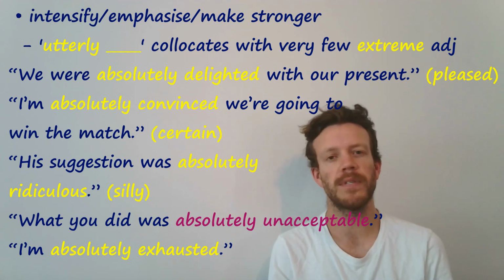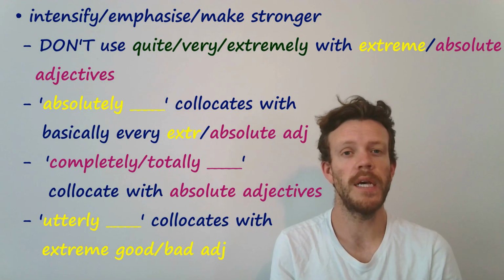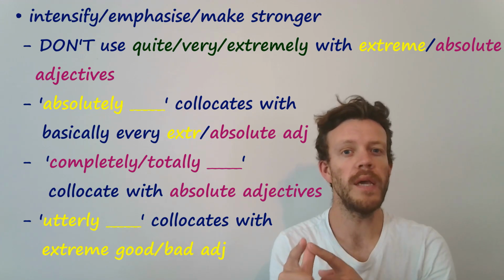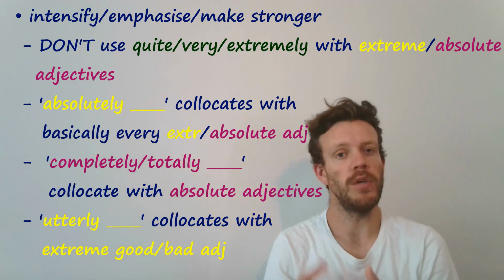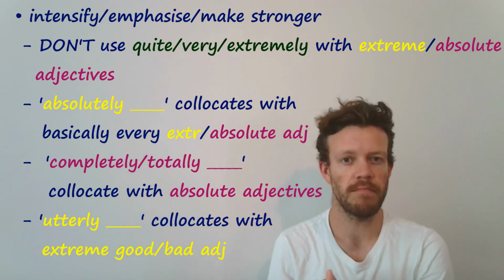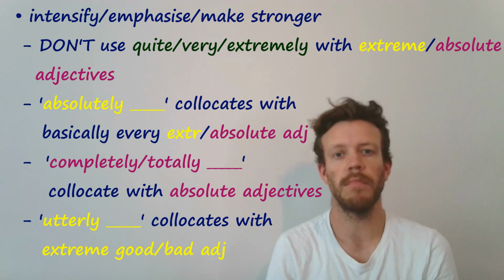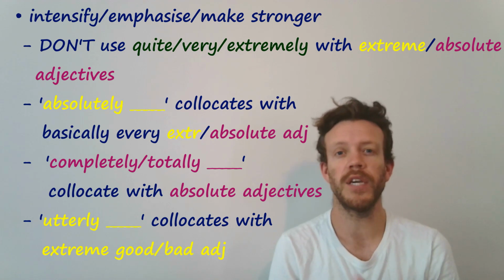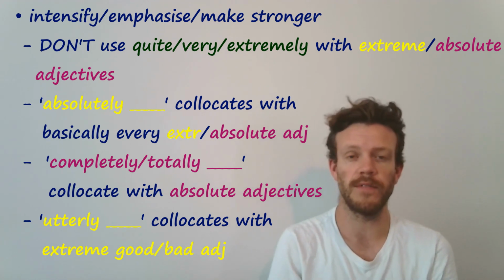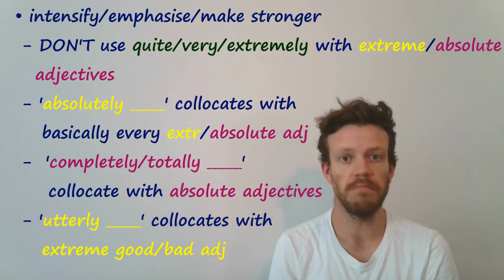However, again, absolutely works as well. I would just use that. So just to summarize, don't use modifiers like quite, very, or extremely to grade extreme adjectives. Use absolutely, it works with everything. Completely and totally can work with absolute adjectives like perfect, where it's either perfect or not. And utterly can generally be used with the extreme adjectives of good and bad. Again, though, I would just keep things simple, use absolutely. So hopefully that's useful for you.